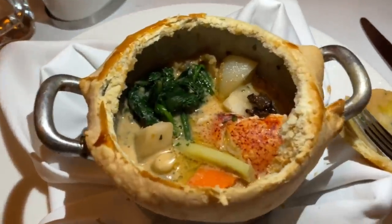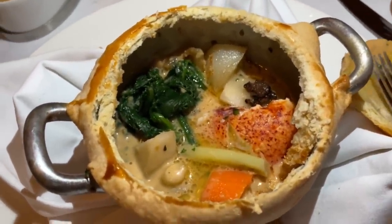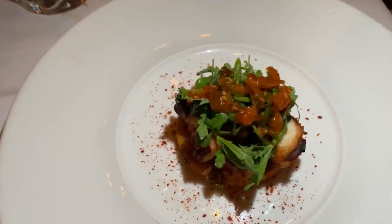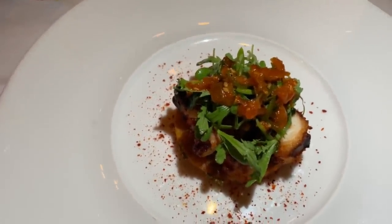You can see all the lobster, the potatoes, greens, carrots. Yum, yum, yum. What do you got going on over here? Grilled octopus over a kimchi pancake, and then there's some kimchi on top as well.